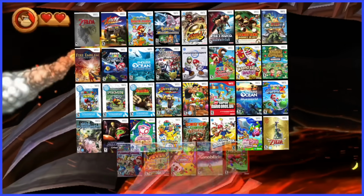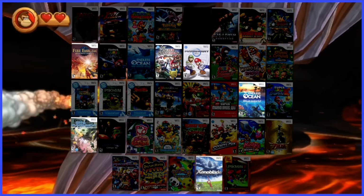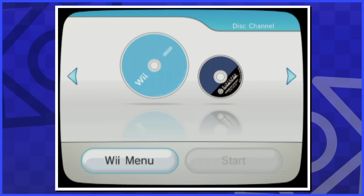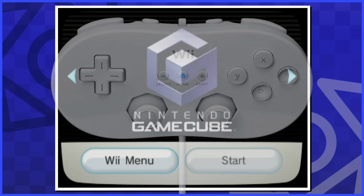Barely any of Nintendo's own titles used them outside of Mario Kart and Smash Brothers, while many could have desperately used a more traditional control scheme. And with those analog triggers, it baffles me how you couldn't use this to play GameCube games through backwards compatibility.